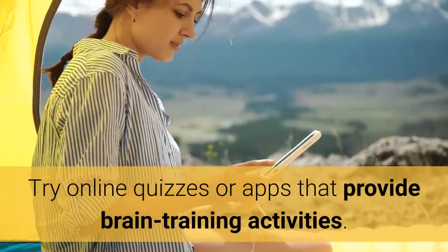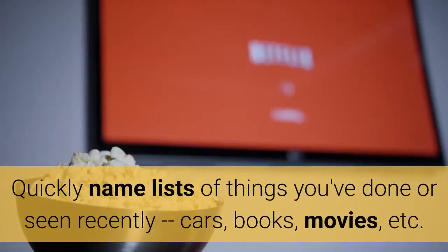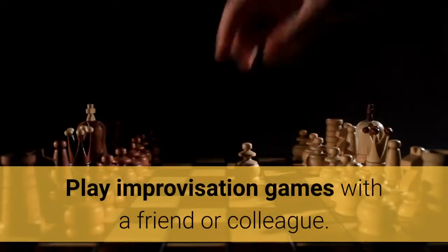Try online quizzes or apps that provide brain training activities. Quickly name lists of things you've done or seen recently: cars, books, movies, etc. Play improvisation games with a friend or colleague.